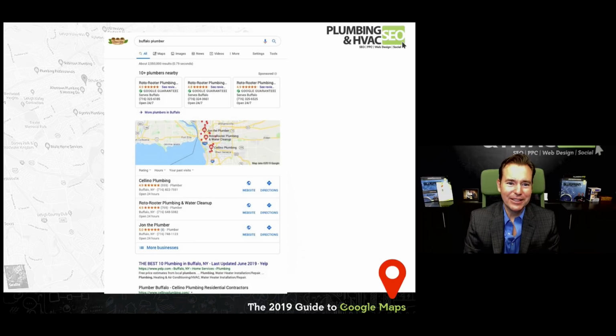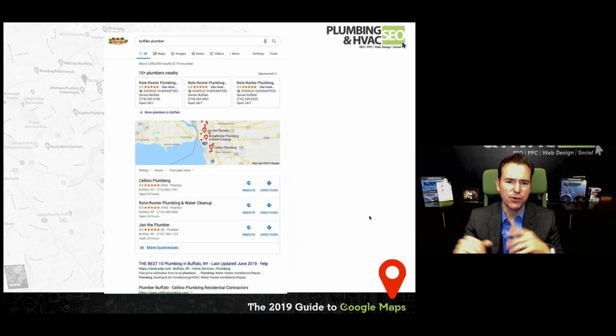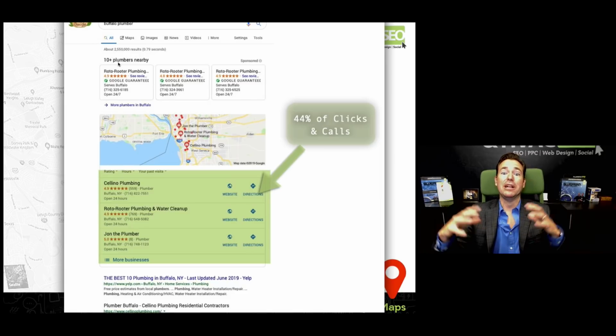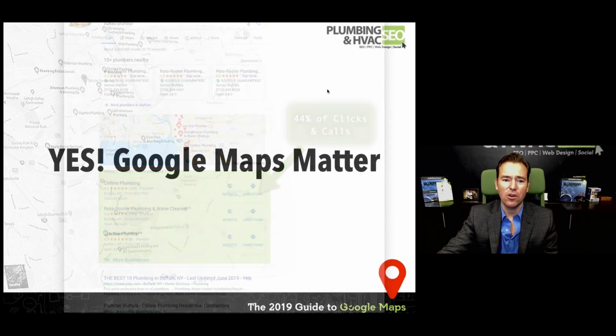And so we can see this is what a Google search result looks like today, right? We've got our local service ads, and then we've got our map listings, and we've got our organic listings. And based on the latest study put out by Bright Local, which is one of the key providers of research data and tools for agencies in the internet marketing and specifically search engine optimization space, they still say that more than 44% of the clicks and the calls go directly to the Google Map listings. So, the local service ads has taken up some of the click real estate, but this is still where the lion's share of the clicks and calls go.